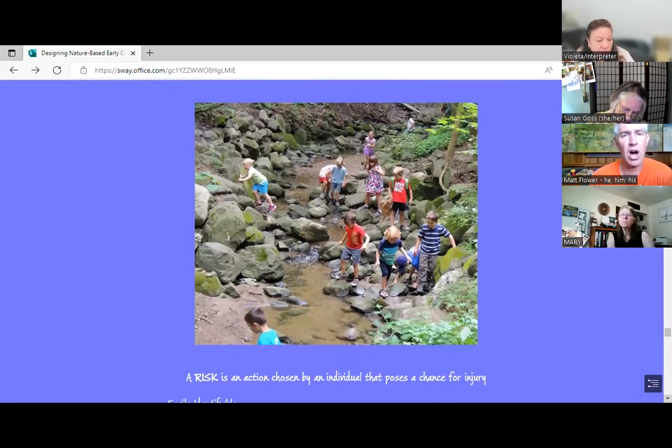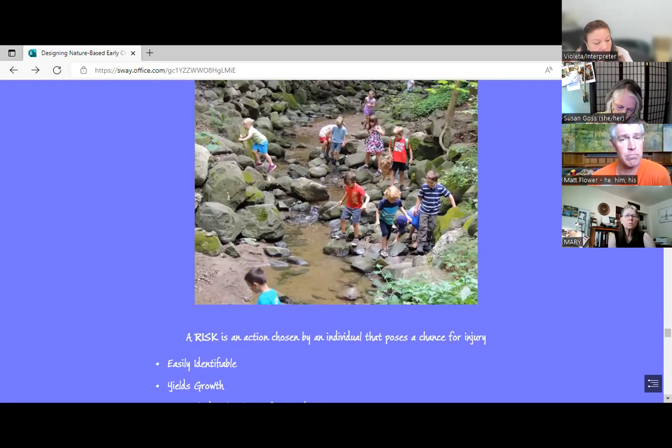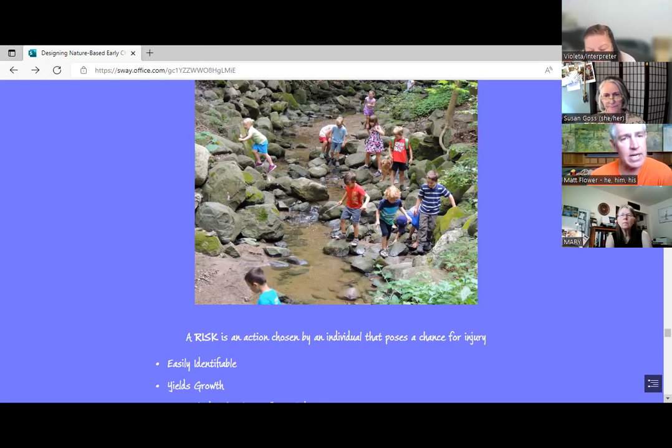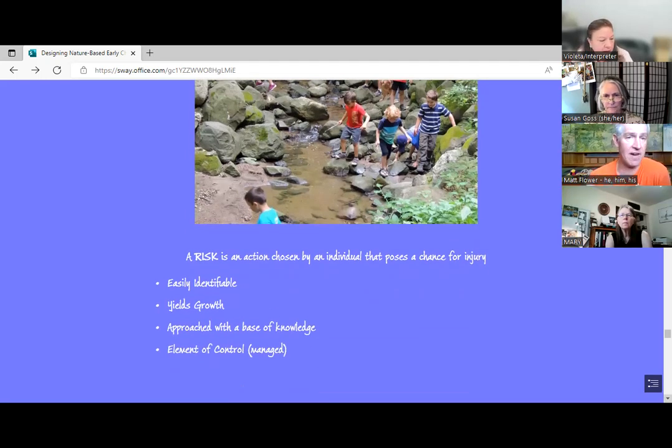So a risk is an action chosen by an individual that poses a chance for injury. So this picture where you're seeing kids rambling down the creek, to some that might make you really nervous. But that is something that is important for kids. They need to traverse uneven surfaces, right? If their entire world is a rubberized playground, how are they going to learn to crank around and do stuff, right? But a risk is something that's easily identifiable.